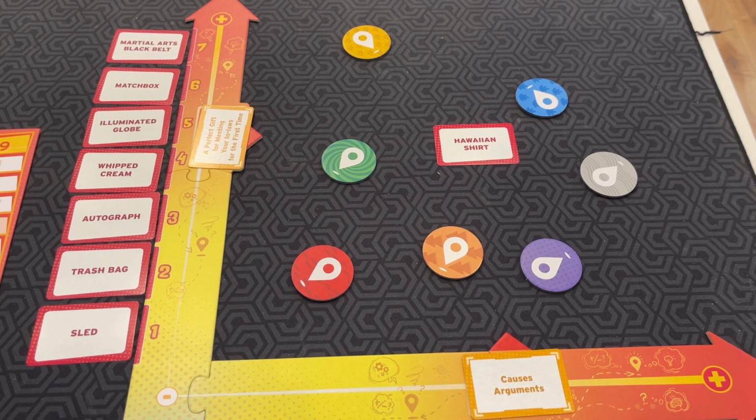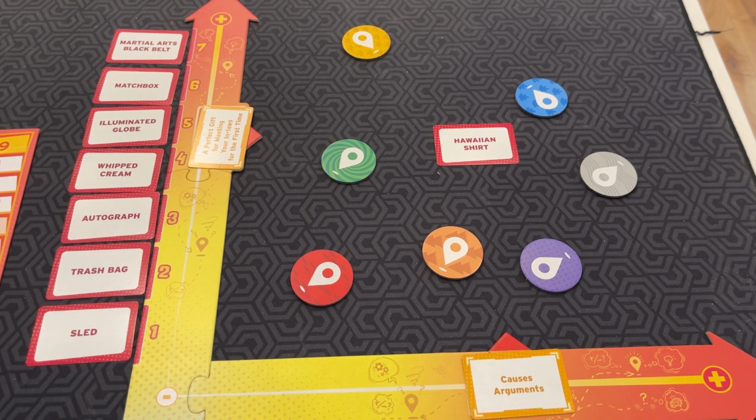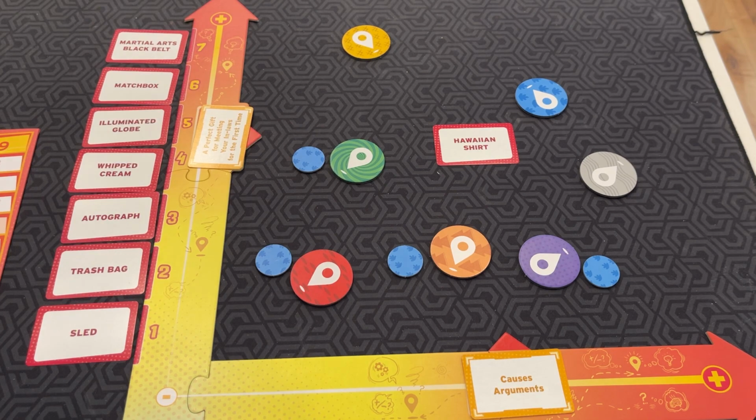So I have numbered tokens, and I'm going to try to guess who's where. So if I thought that the red player put down this for autograph, I would put this face down here. If I thought this one was the player who did trash bag, I would put it here. And you just do votes on every other person's answer.